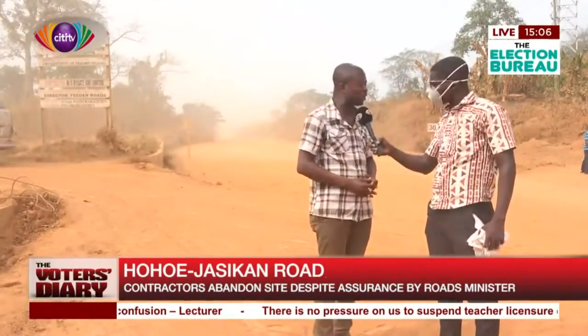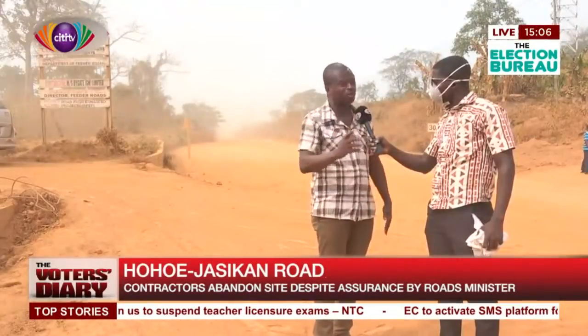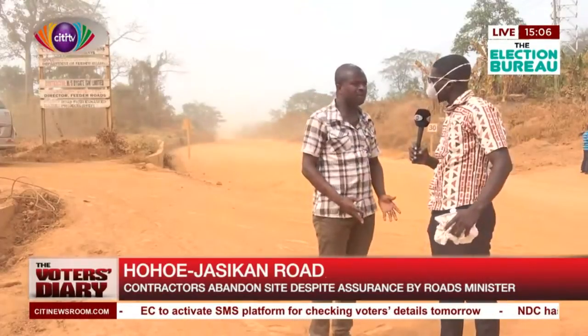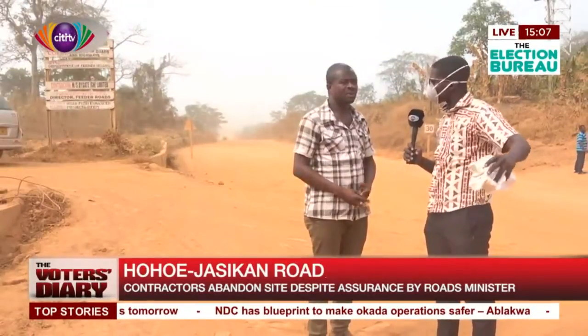They are really not on the road. Nothing is going on. What is happening here is that every blessed day there's an accident and there are loss of life. They can come back and check. But not long ago, we saw that they were on this stretch of the road, trying to fix the major holes that were created on the road.